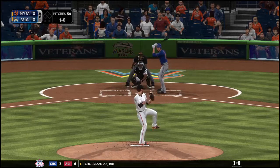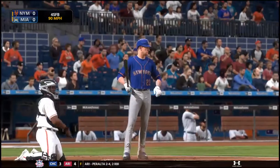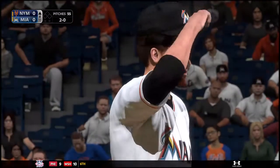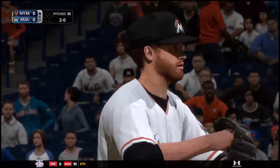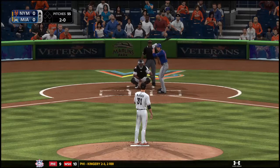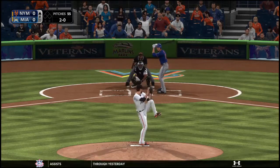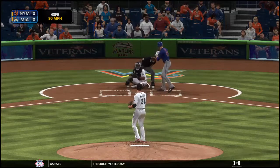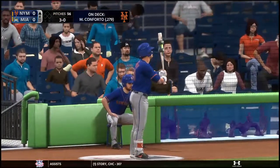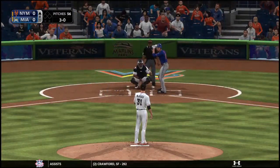The 1-0 home is laid off for ball 2. In this situation right here, I'm protecting my pitcher from himself. I know he wants to swing the bat and let the boys know in the clubhouse that he can do his job, but I'm probably putting a take sign on right here. Too tight with that one. 3-0. Michael Conforto is on deck.